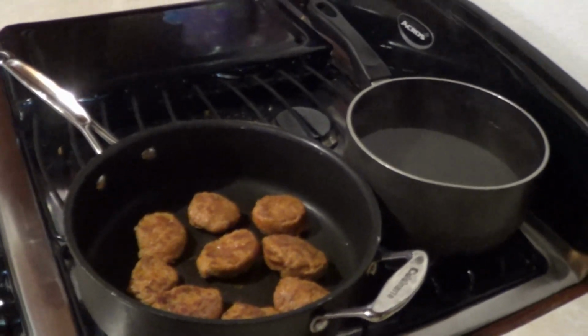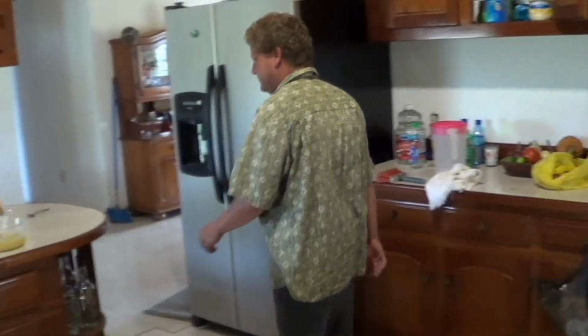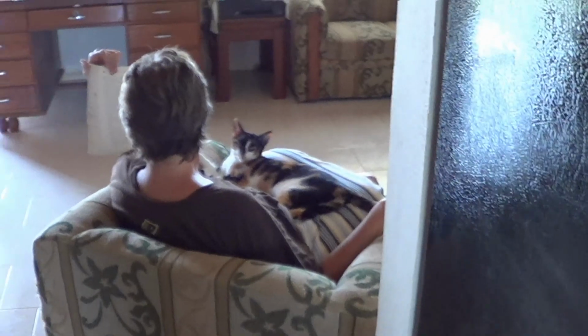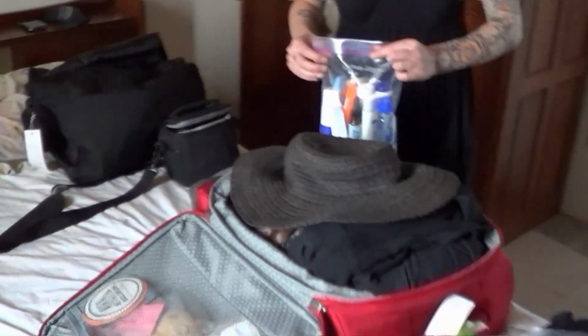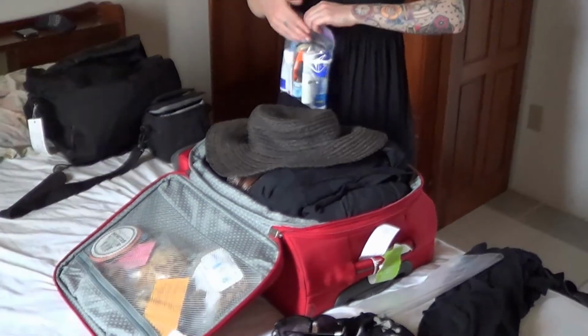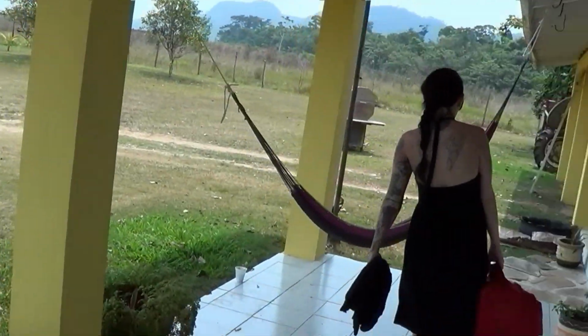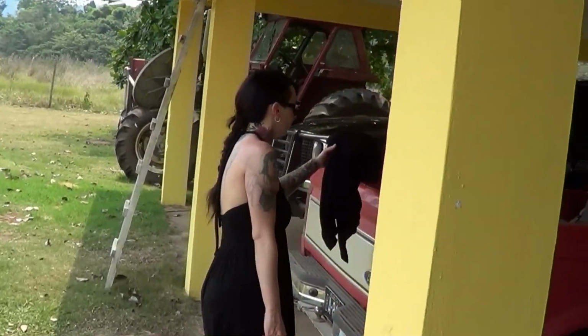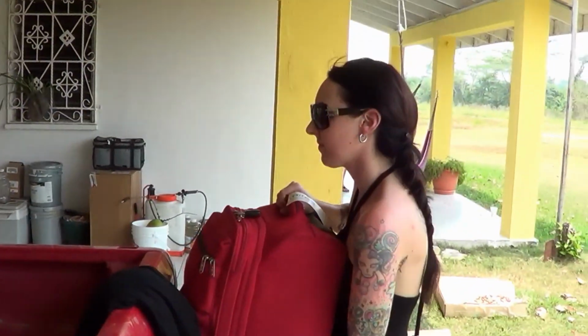Very somber in the house today, as it is our last morning in Belize. Hey, what you cooking? Belizean breakfast sausage and scrambled eggs. Kristi has a beer for breakfast. Excellent. Pelican beer. Packing up, getting ready to go. Leaving the house for the last time. Sad, we'll miss these hammocks. Last time riding in the truck. Say bye, Kristi.